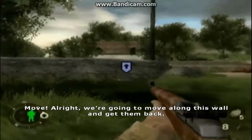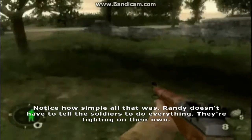First move. Move to cover. All right, we're going to move along this wall to the concrete. One step from that. Notice how simple all that was. I don't have to tell the soldiers to do everything. They're fighting on their own.